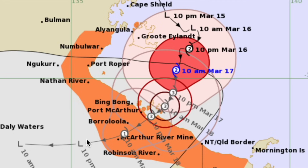All these communities that have that orange colour over them are under a cyclone warning. That includes a lot of Indigenous communities up in the Northern Territory, and then some other bigger communities as well, such as Robinson River, MacArthur River Mine, and then Burraloola as well. And I say bigger communities very lightly. These are generally speaking towns with populations of around 1 to 200 people. Some of them are slightly bigger than others, but nothing too major here in terms of population. There's probably only about 3,000 or 4,000 people that live under the cyclone warning right now.